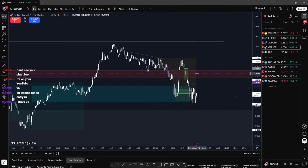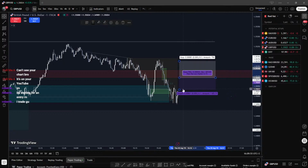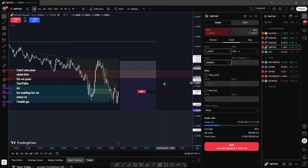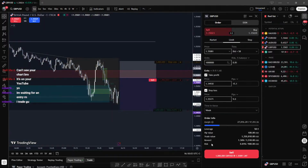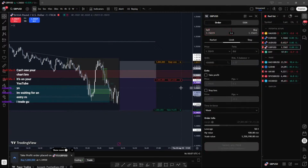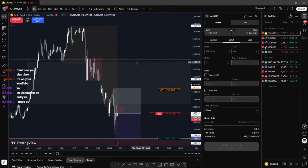Like, let me just test out my intuition here on this. That's my intuitive play, and just like a limit order here. That's what I see. We're massively selling off of this, and I'm curious if my intuition is right. So let's see if I'm intuitively right or not.